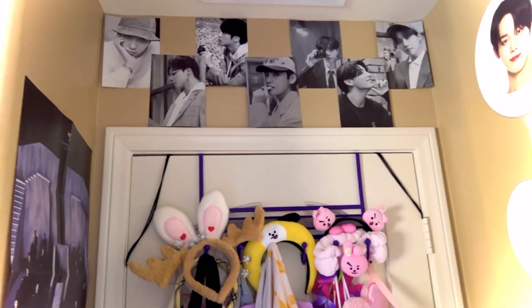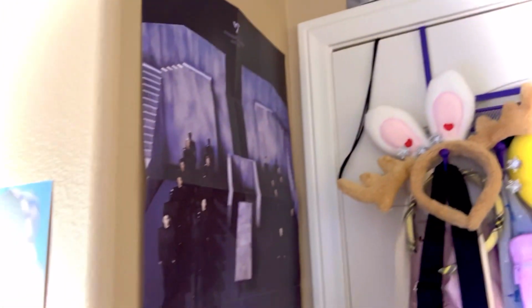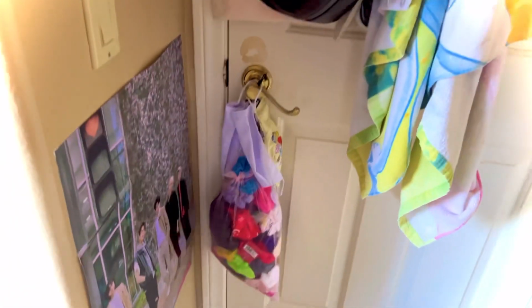Above the door we just have these B photos from the album. Then we have a Face the Sun poster, and down here a TXT poster. This is where I keep all my scrunchies. It's super easy for me to just throw one in and move on. And then I have some reusable fabric masks behind the door.